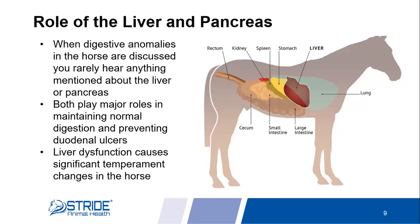But in relation to duodenal ulcers in particular, I also want to bring your attention to the role that the liver and the pancreas can have on ulceration in this part of the digestive tract. We rarely hear people talking about liver function, pancreatic function in relation to ulcers, but both play a major role in maintaining normal digestion and preventing duodenal ulcers. And liver dysfunction can actually cause significant temperament changes in the horse.